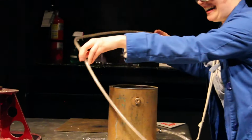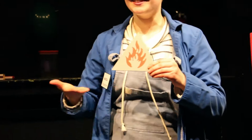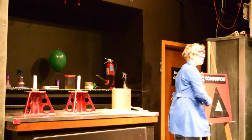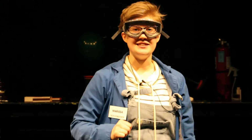Whoa, look at that. That is combustion. Combustion is the term for the chemical process that gives us fire. I'm going to put this right over here. Now there are 3 ingredients to combustion and we are going to find out what all 3 of those ingredients are. But first, we need to talk a little bit about safety.